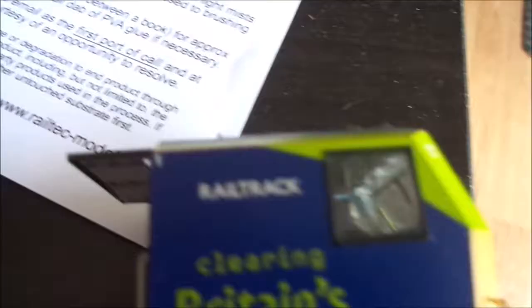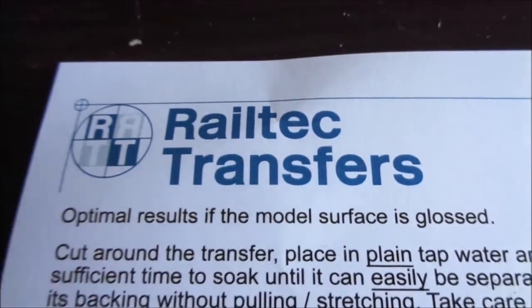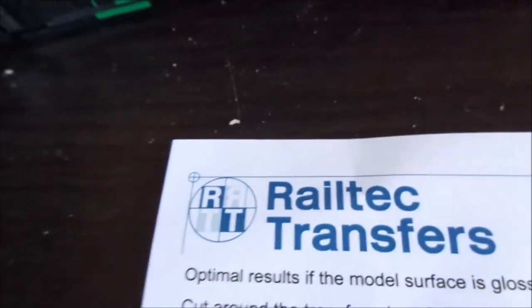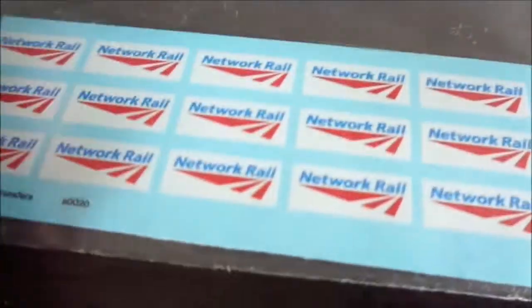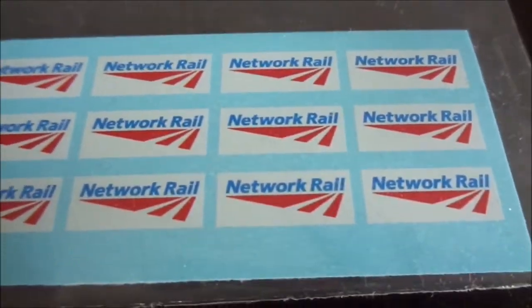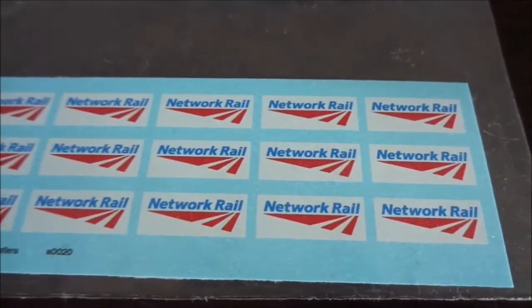It does indeed. Right, so obviously we need to make this super updated. So we did a little Google around and we found this company, Railtec Transfers. Yeah. And they sold us at quite a reasonable price these Network Rail transfers, or decals.